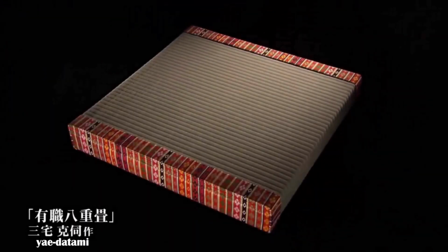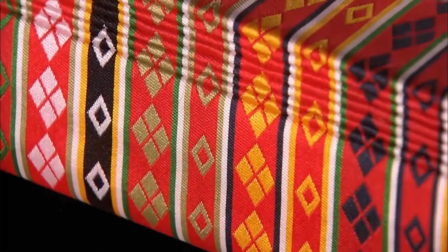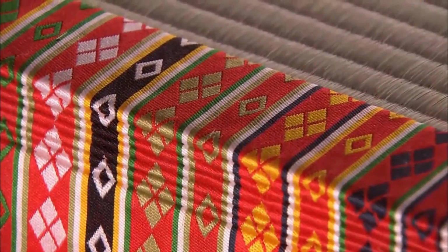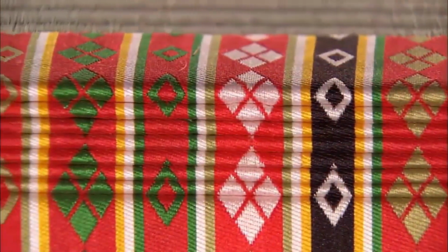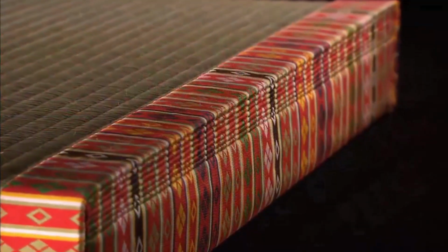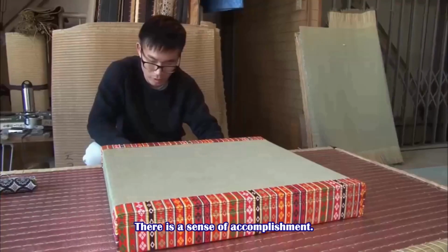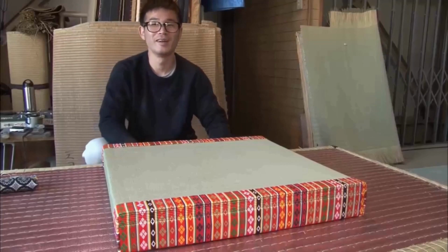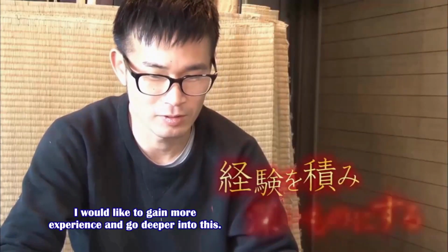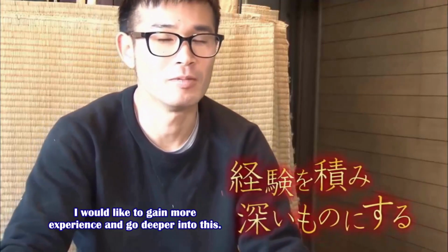And the tatami is complete. It's a multi-layered, colorful ungenberi. The form is full of elegance and radiates divine beauty. There's a sense of accomplishment too. I want to gain more and more experience and make it even deeper.